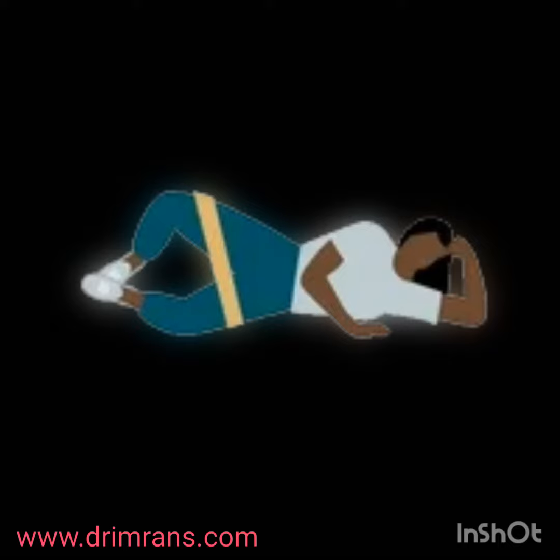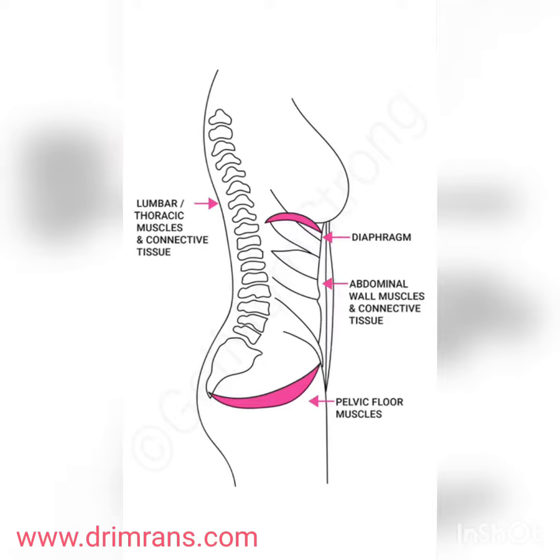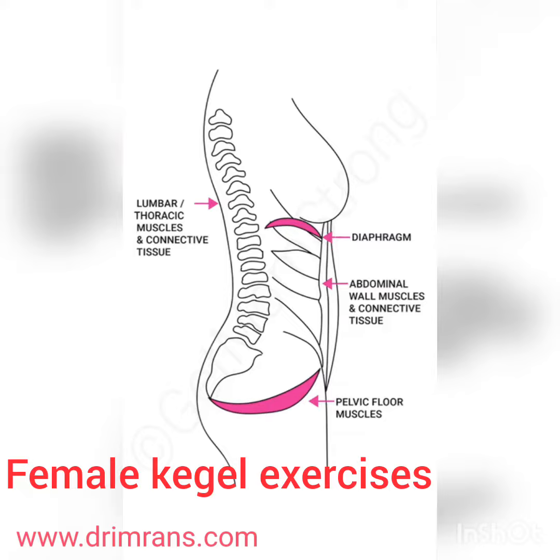2. Isolate the muscles. Once you've identified the pelvic floor muscles, sit, stand, or lie down comfortably. Squeeze these muscles as if you're trying to hold in gas or stop the flow of urine. You should feel a tightening or lifting sensation in your pelvic area.